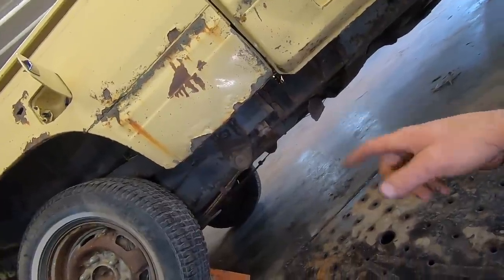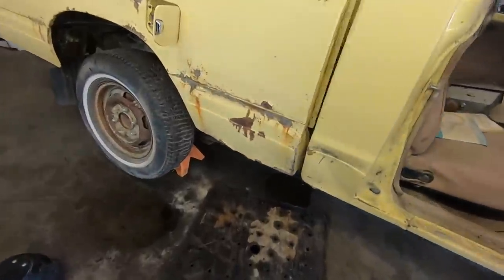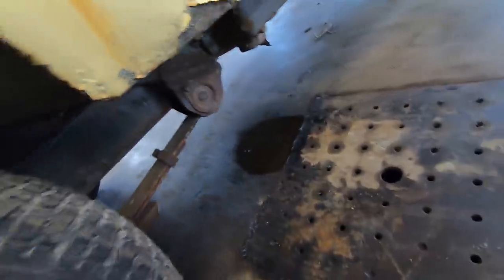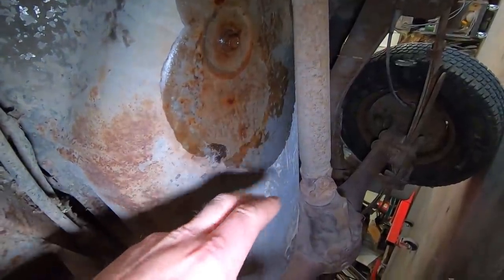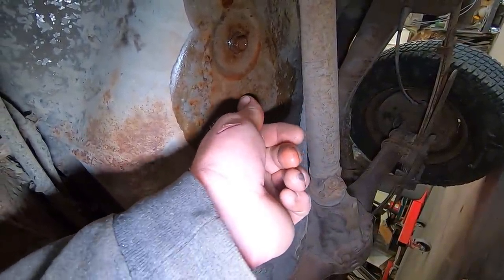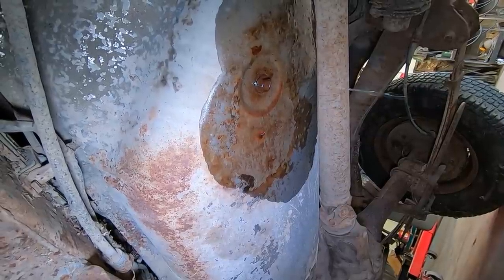You even have to hit it with a hammer. That's disappointing. I dumped fuel in. Now there's fuel running out on the ground. Why is that? Because there's a hole in the tank. Where's the hole at? Yep, right there. Oh, perfect.